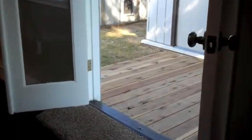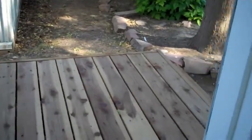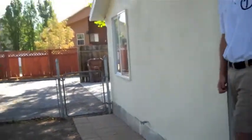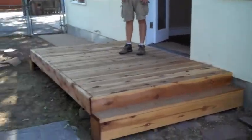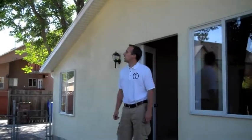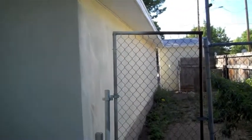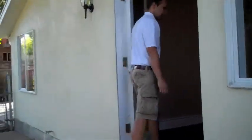It's got the sheds. They can leave those or put their jetted tub or jacuzzi outside. And obviously it's got the beautiful mature trees to keep it shaded. And they're really pretty. Let's head back on inside.